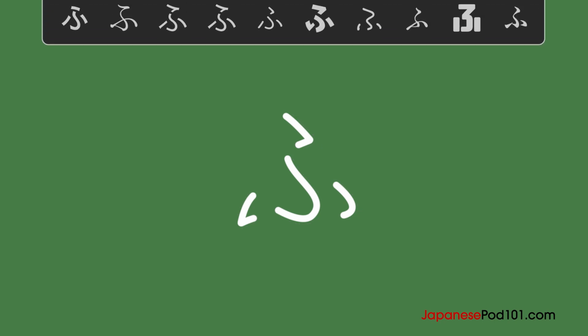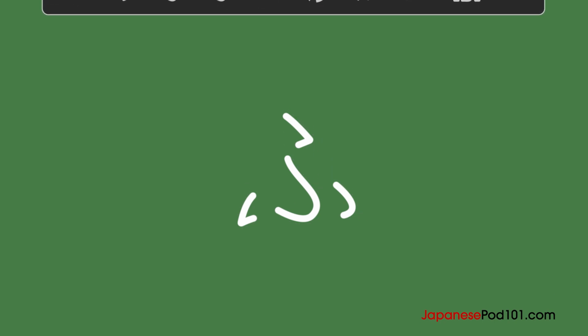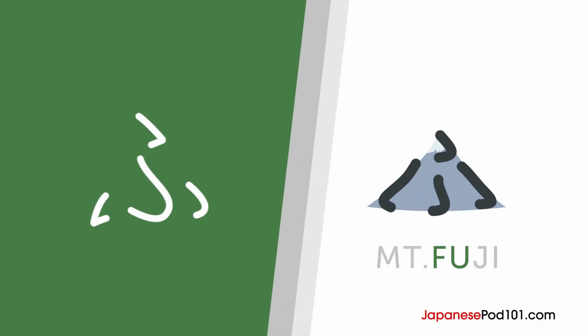The third hiragana for this lesson is fu. It's not fu or fu, but somewhat in between. It's a sound unique to Japanese, so let's remember it with something unique to Japan. Mount Fuji. Let's try adding a dakuten to fu as well. How do you think it will sound? It's pronounced as bu. Listen carefully. Fu, bu. Now let's try it with the handakuten. It becomes pu. Fu, pu.